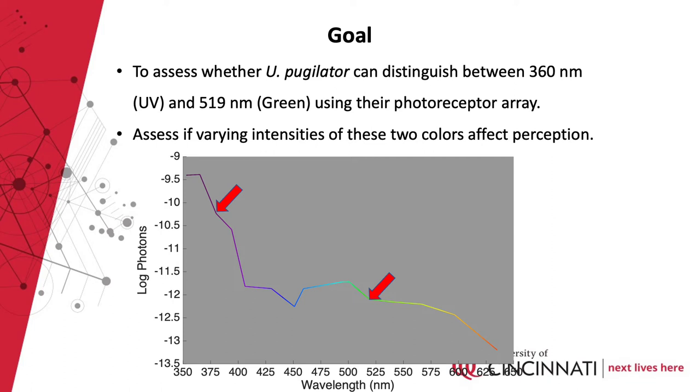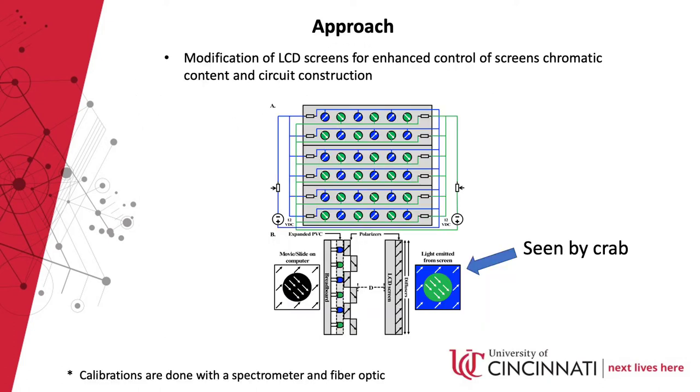The goal was to try to find a ratio of these two wavelengths' intensities that abolished the response, in which case the crab could not tell the difference either by intensity or wavelength, and thus could be concluded to possess color vision. To elicit the escape response from crabs, we created an apparatus to present a looming disc.